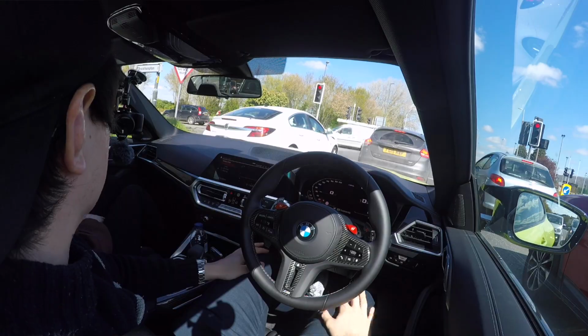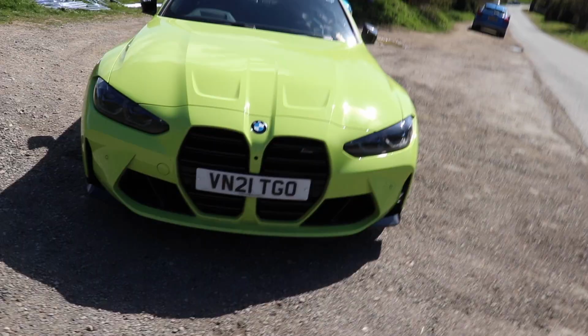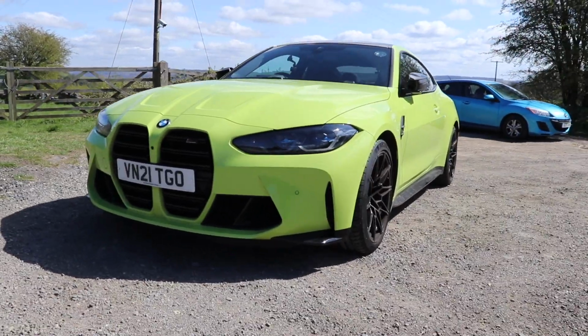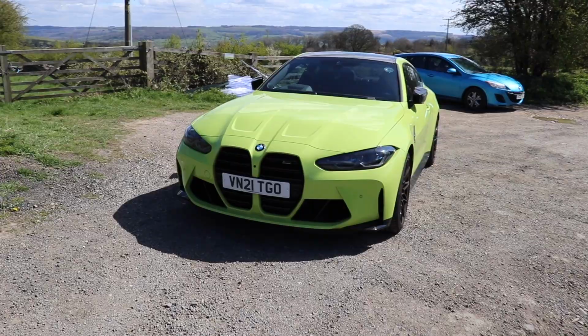Looks fine. There's so much traffic! It doesn't look that bad, okay? When you see it in person, it looks really, really good.